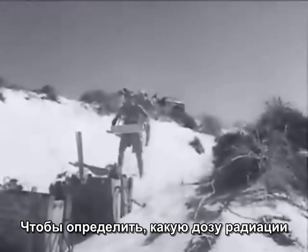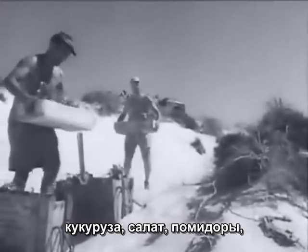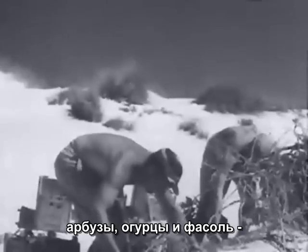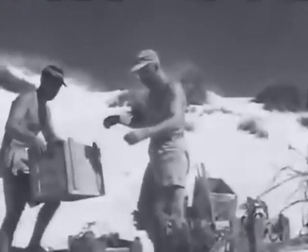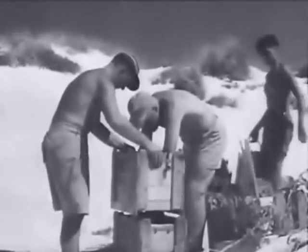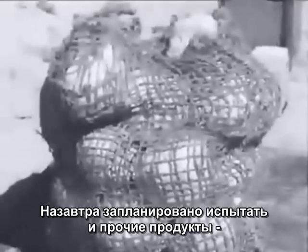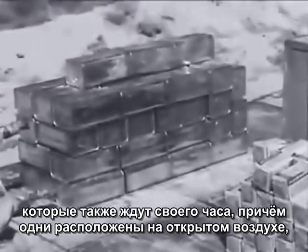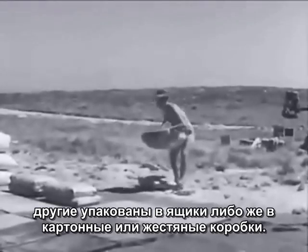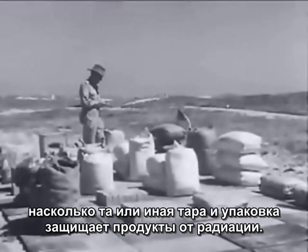Boxes of vegetables, sweet corn, lettuce, tomatoes, melons, cucumbers and beans, all grown at sea and now set out ashore to discover how much poison they'll absorb from the radioactive air. Foodstuffs of all kinds await tomorrow's experiment. Butter, tea, tinned meat, sacks of flour, some open to the air, some packed in boxes or cartons or tins, to test the value of various containers as protection against contamination.